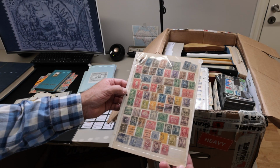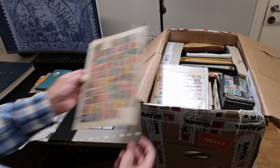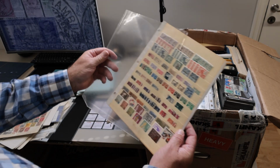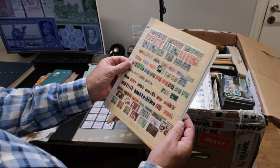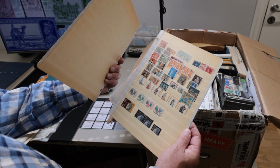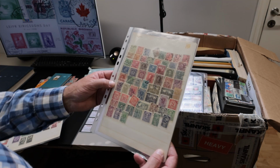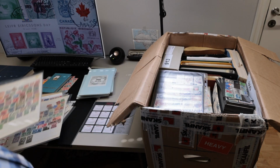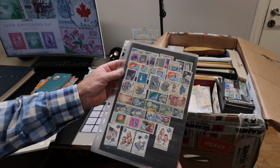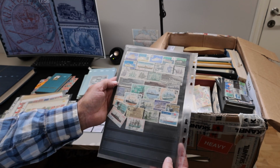And this looks like United States. 74 pieces. And here we have some various Portuguese stuff. And Greek. Österreich. Poland and Czechoslovakia. It looks like it's space stamps. And here are ships on stamps.